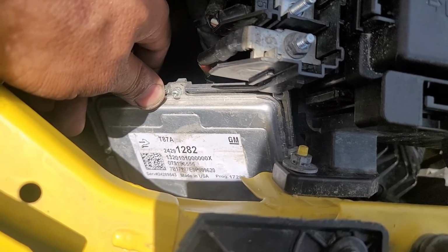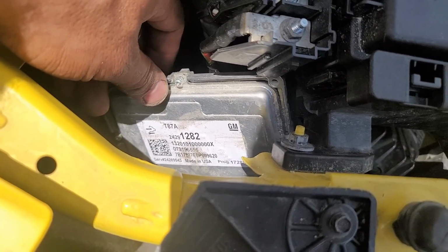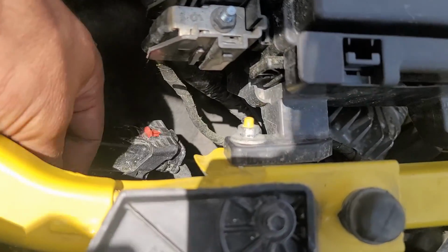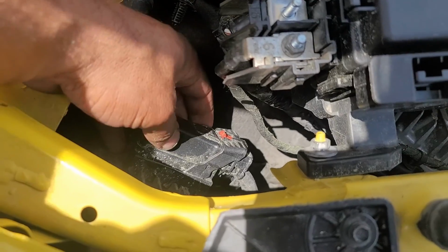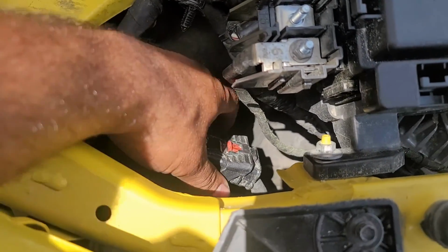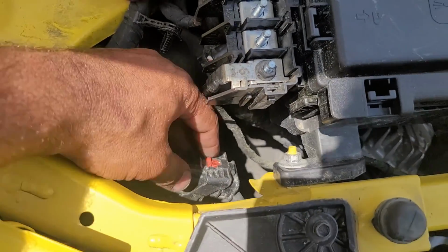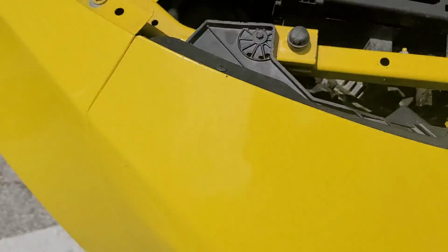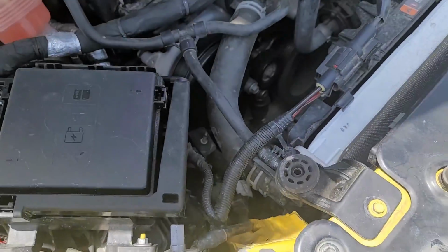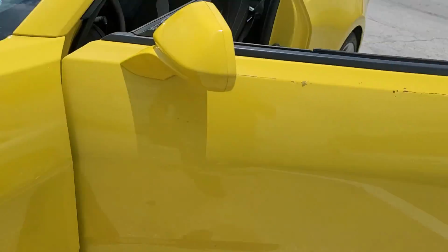This is the part number for it. I'll match it with the new one. But this harness, the new one, I mean used one, but the other one was destroyed. Everything was destroyed and all the wires were damaged. I mean, they were delivering voltage and signals, but it was damaged.